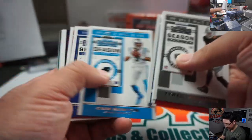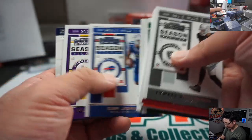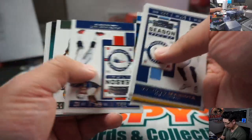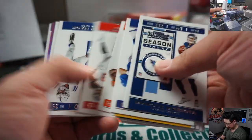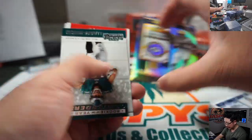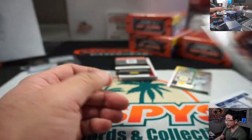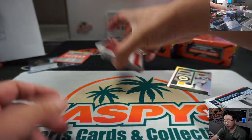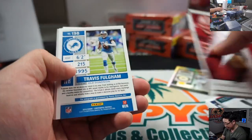Those clear autographs. I know everyone's not a fan of those acetate clear autograph type ones, but I like them. I think they look sharp. There's Aaron Jones. He had a great season. Championship ticket to 99. And it looks like we've got points right here. That'll be randomized to one person in the break. If there's more than one of those points cards, winner take all.